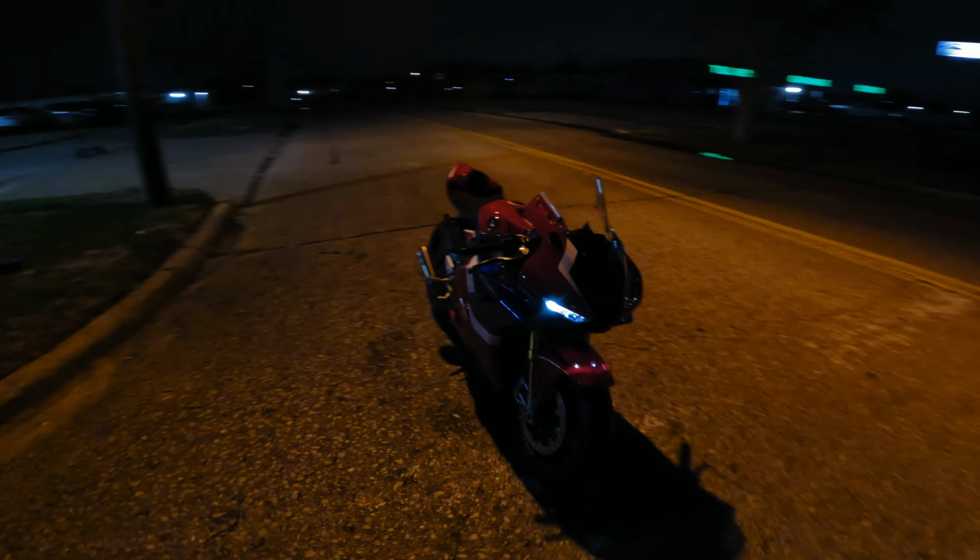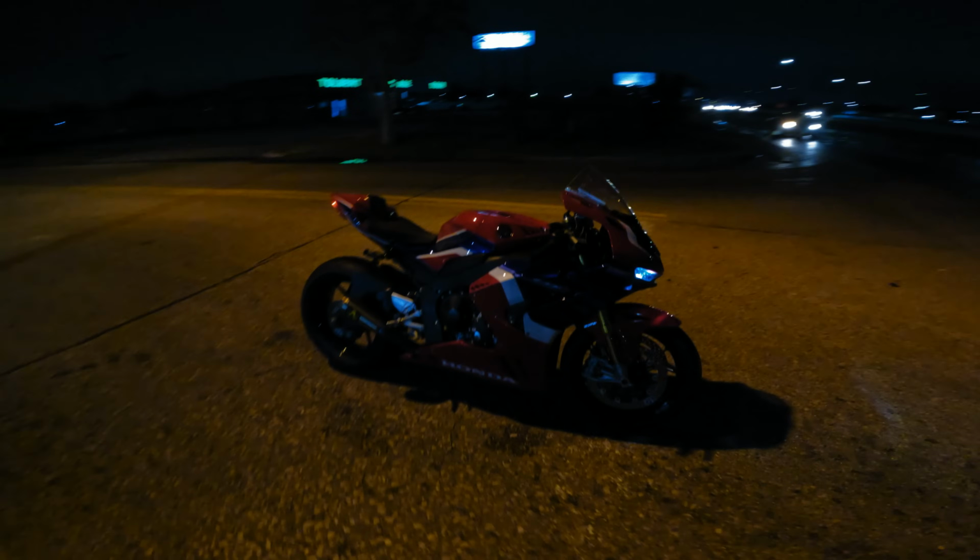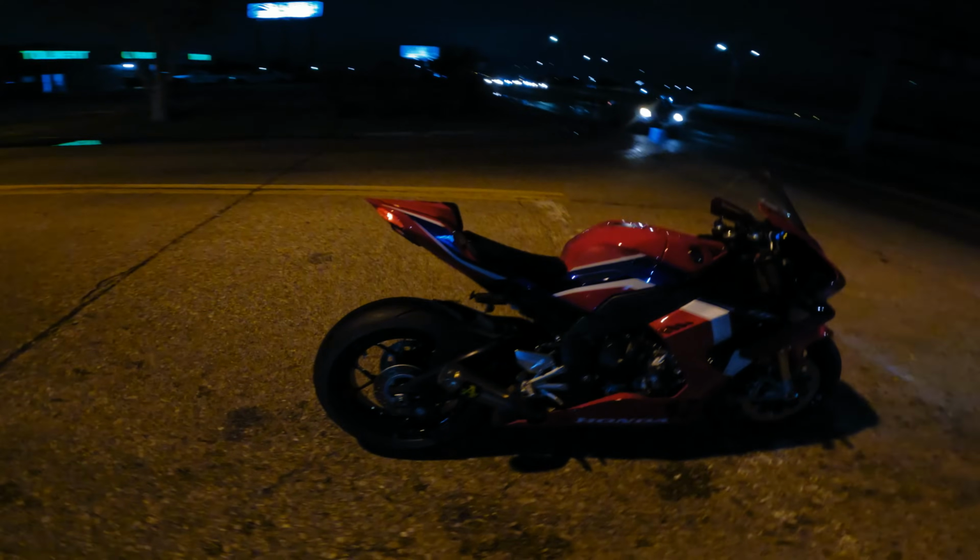One more walk around, man. You can see a little bit of the rain right now. It's a little misty, but the roads are somewhat dry for the most part, besides these little side roads. Absolutely gorgeous bike, man. I have a very sweet spot in my heart for Hondas.